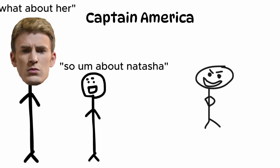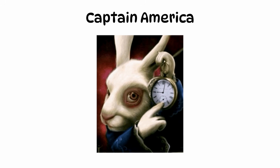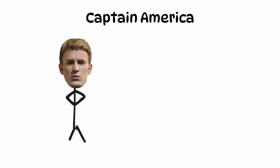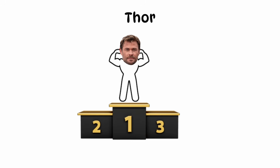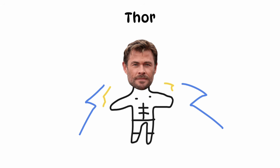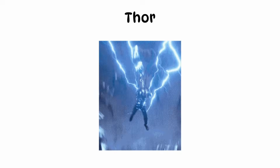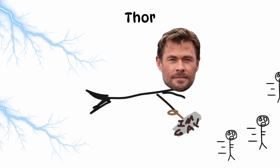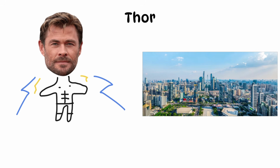This creates a situation where attacking him directly can actually work against you, especially over longer periods of time. And since he has exceptional stamina, the longer the fight goes on, the more difficult it becomes to keep up with him. Thor. Thor operates on a completely different scale compared to most Avengers. As an Asgardian, he already possesses immense strength and durability, but his true power comes from his control over lightning. With his hammer Mjolnir, he can summon storms, fly through the air, and strike with devastating force. A single attack can cover large areas, making it difficult to avoid entirely.